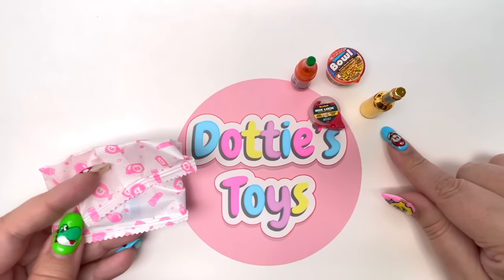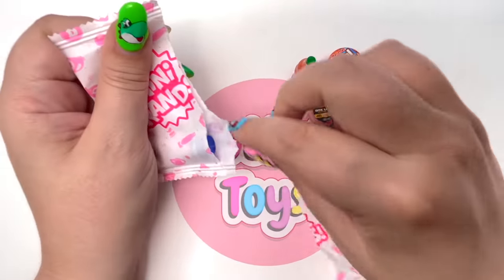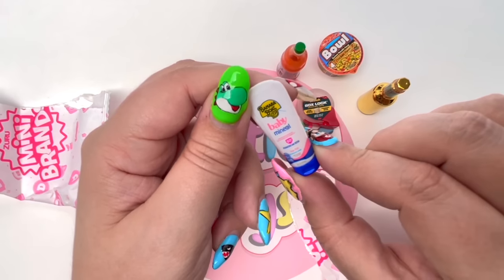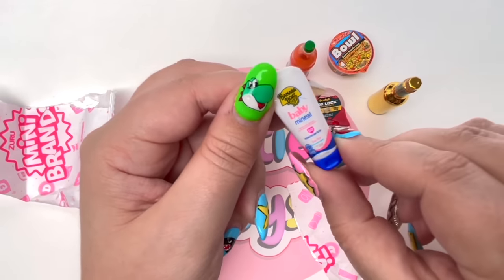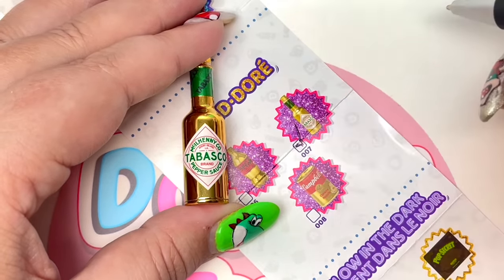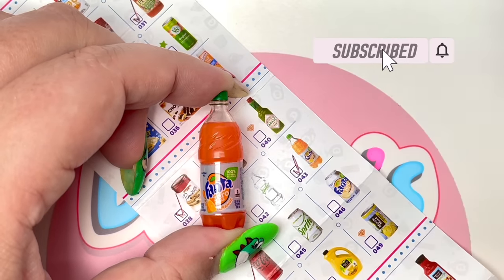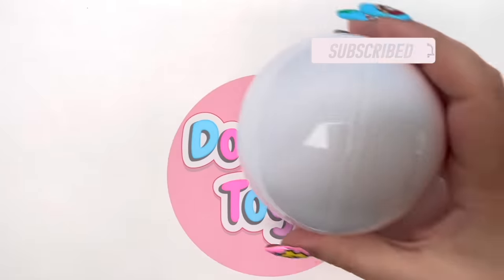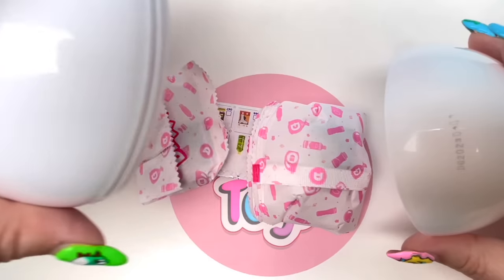All right, you guys, we've gotten four brand new pieces. Let's see if we're gonna get five brand new pieces out of this ball. And we got a repeat, but that's a-okay, you guys. We got the Banana Boat Baby Mineral Lotion. So, oh my goodness, you guys, let's check off our gold Tabasco. We'll give it a little smiley face. We'll check off our orange Fanta in a bottle, our noodle bowl, and our tape. Well, this ball feels like absolutely stuffed. I can't wait to see what's in here.